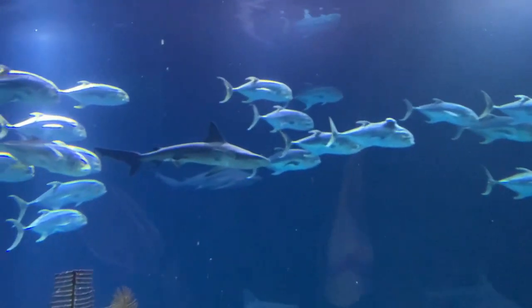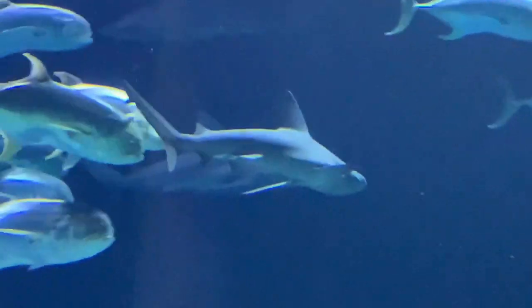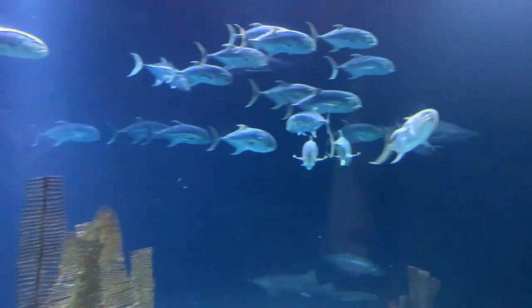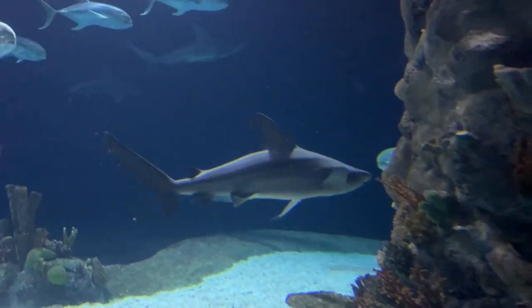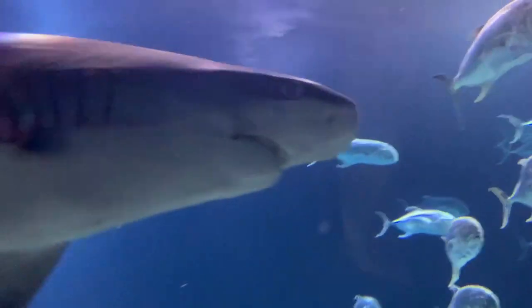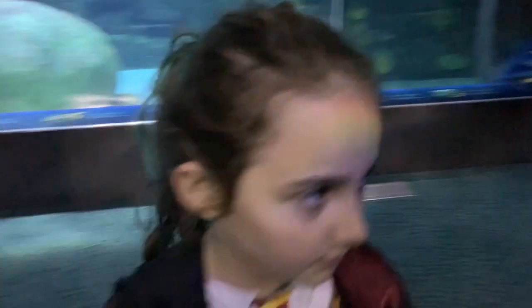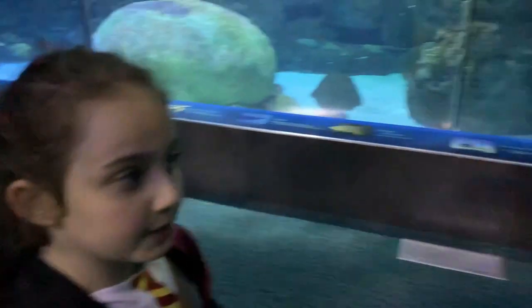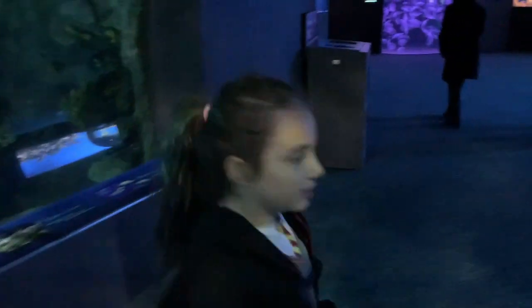Ooh, there's a shark right there actually. They must keep him well fed, otherwise he'd be attacking the other fish, right? Oh, here comes another one. Do you think they're scary or majestic? Majestic. Don't be scared, since some have got ripped off probably by sharks, but they don't get hurt. They're so sad.